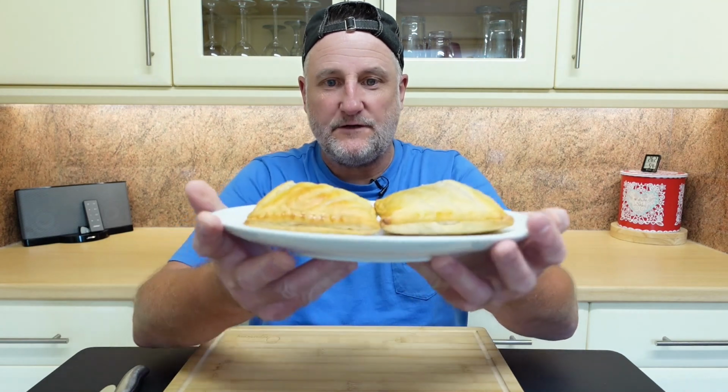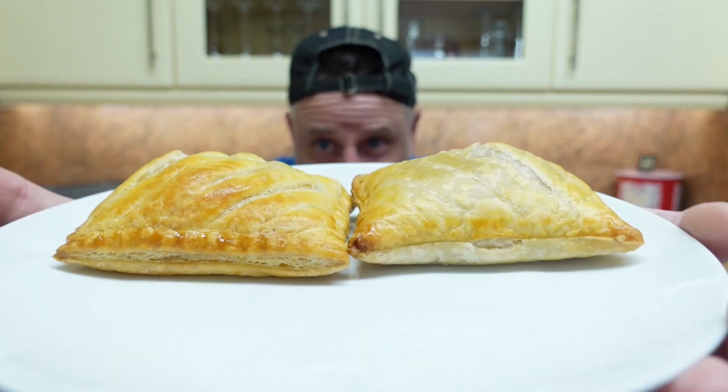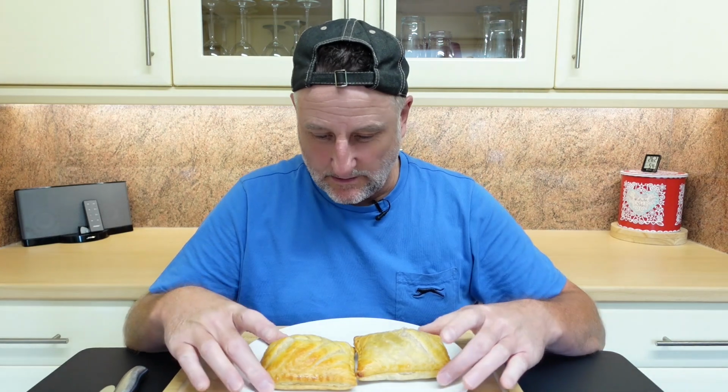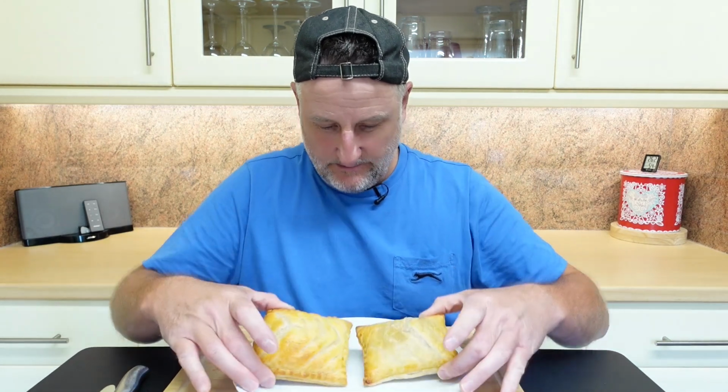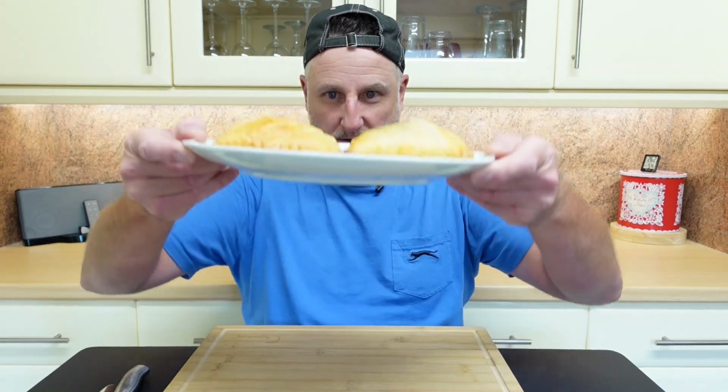Right, so I think it's time to fire up the oven and get some cheese and onion bakes on the plate. Right, guys, here it is. Here are the cheese and onion bakes. So that's your Greggs one, that's your Iceland one. So they're a similar size. I mean, they're obviously puffed up, so you can't really tell. But I think that one looked like it had more filling in it.